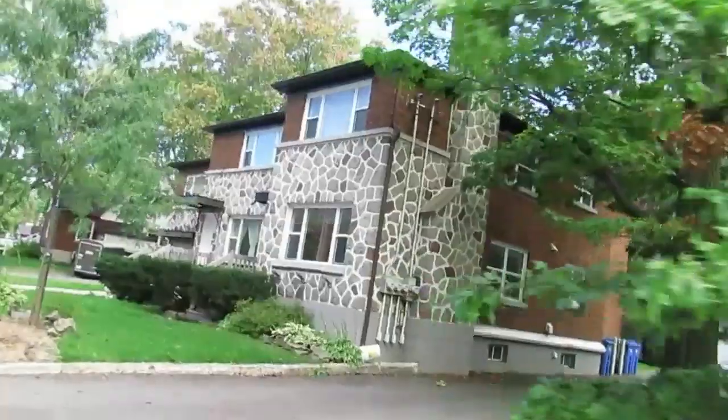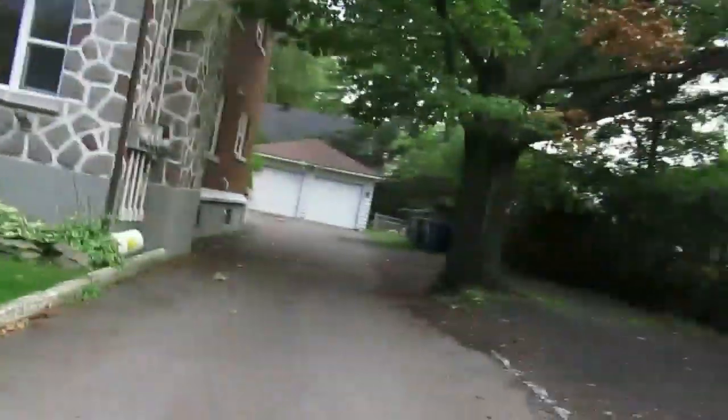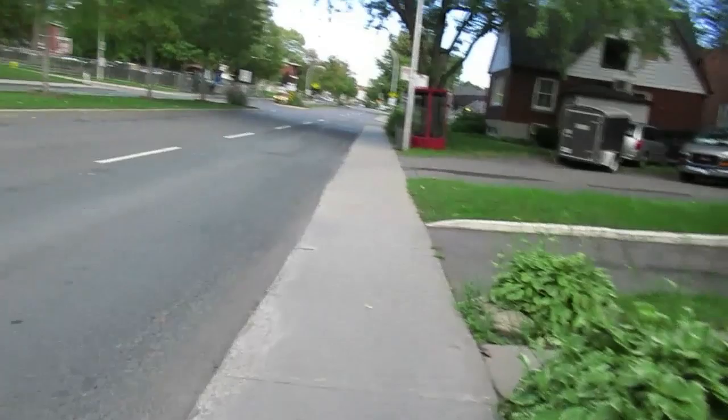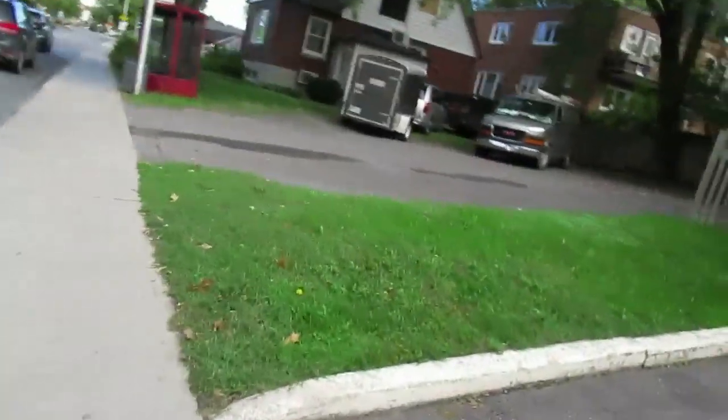I love that stuff with the stones. It's a very nice touch. Can only imagine what's in those garages, eh? Perhaps a 55 Chevrolet, maybe a Jag, maybe a Lada. There used to be a garage here, actually.